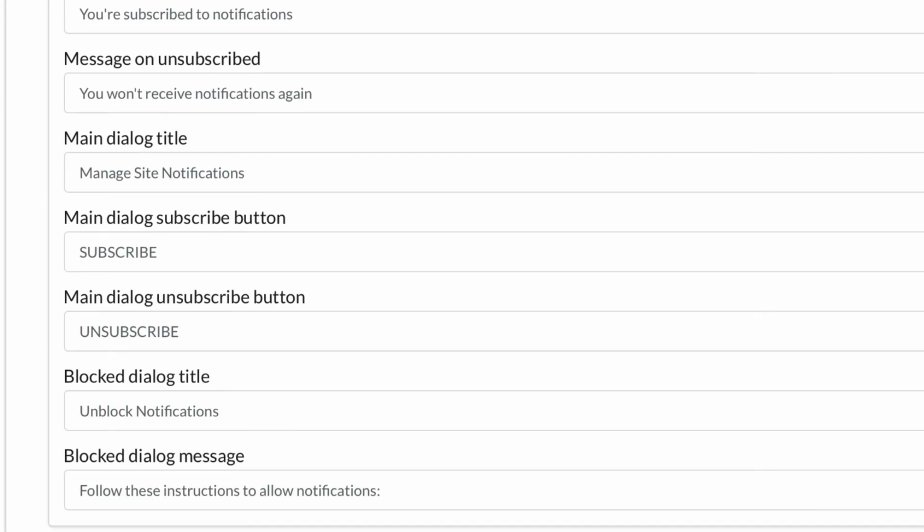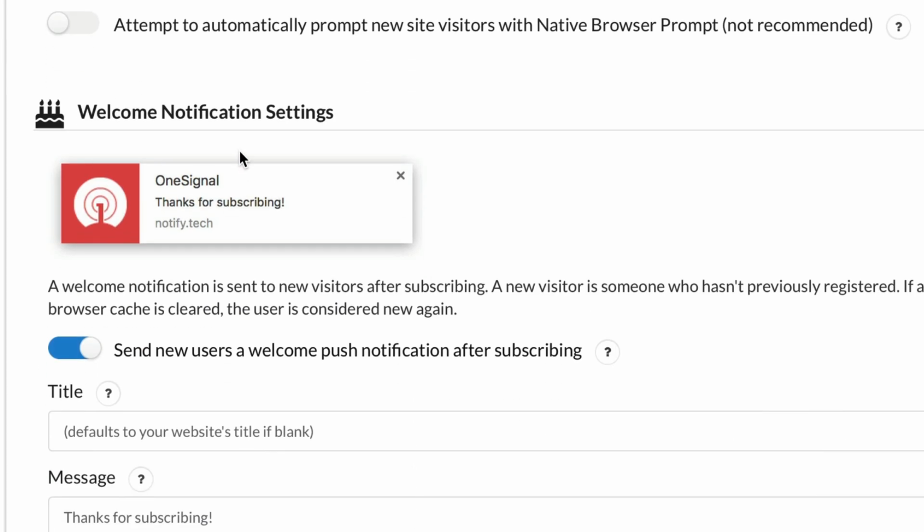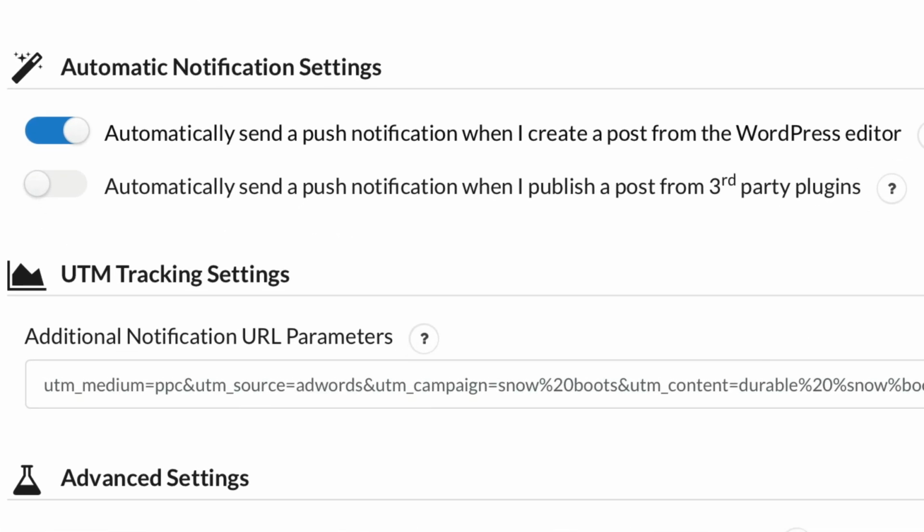But scroll down, take the time to go through all these settings here. In particular, make sure that the welcome notification settings match what you expect and what you expect your visitors to see. But pay special attention to this setting, automatic notification settings. You can leave that on as default or you can turn it off. For me, because my publishing frequency on some of my websites can be up to 30 times a day, I don't want to bombard visitors with 30 or 40 notifications every day. So in my instance, I'm going to leave this unchecked.